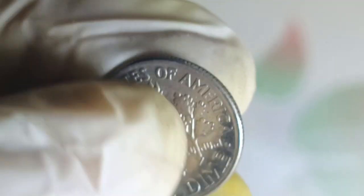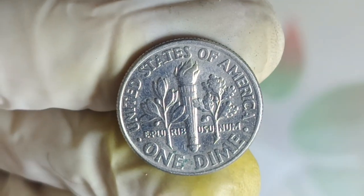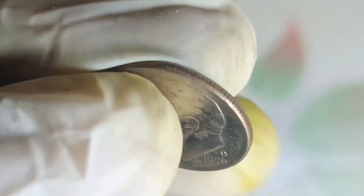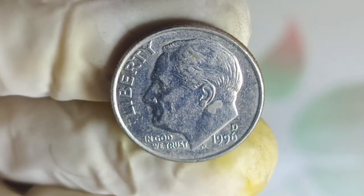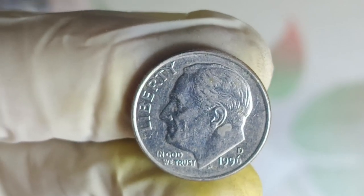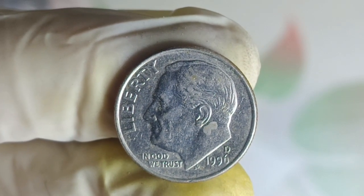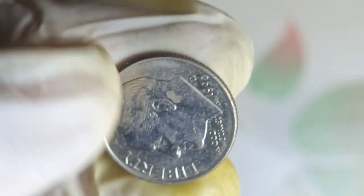With every discovery, every discussion, and every acquisition, we enrich our understanding of the value that coins, especially error coins like the 1996 D-Dime, offer. They remind us to seek the beauty in imperfections and to treasure the moments where history, culture, and craftsmanship align, resulting in something truly special.